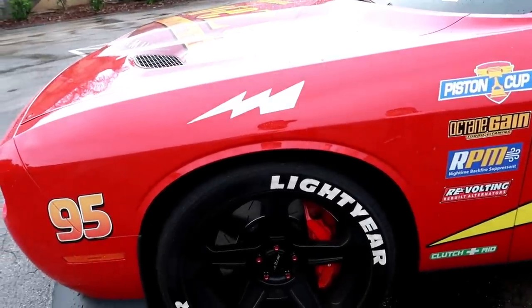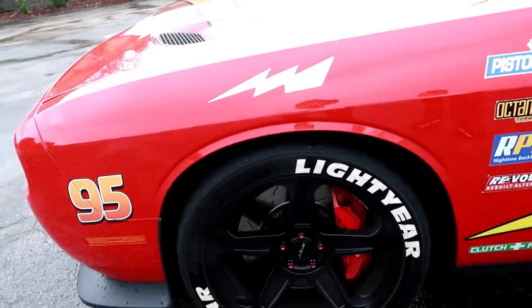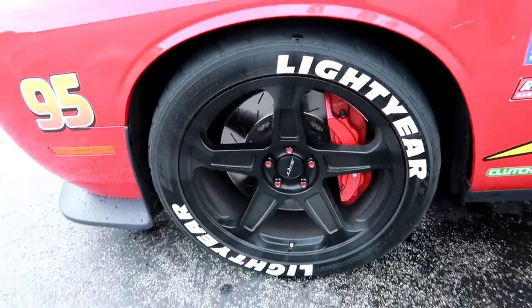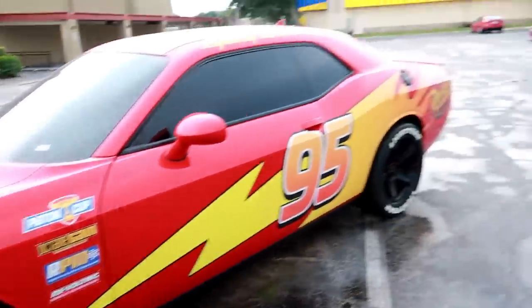But what actual wheels are these, though? These are the Demon Rims. The Demon Rims, okay. Exactly. That's what I was getting at. I knew that, I just wanted to make sure it was set on the camera. These are 275s in the front and 315s in the back. They hook pretty good for a car with this much power? No.